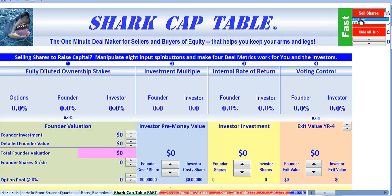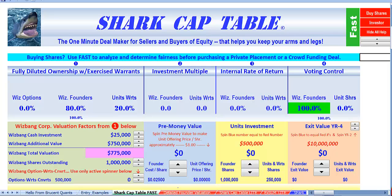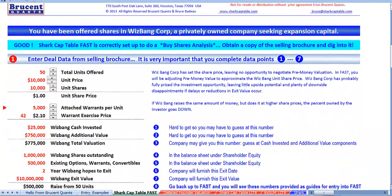Now, this evening we're actually going to switch hats, and we're going to come up here to the red and place buy shares, and we're going to hide all help. And what's going to happen here is we're really going to pretend that we're getting a phone call from somebody that wants our money. So I'm going to come down here to this section right here.